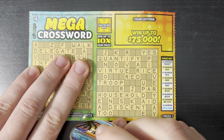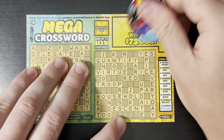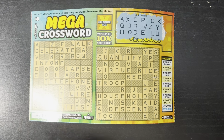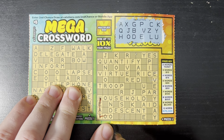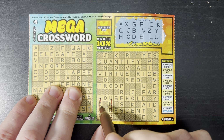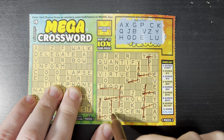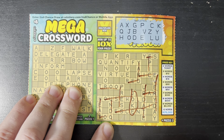Let's see, we're going to look for T-O-O. Got the E, there's the O. All right, no T again. R-S-T-I. I-R-S-T, that is going to be tough. Undo, U, no N. Household, no S. Joke, there we go. I, R, S, T.